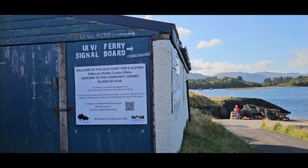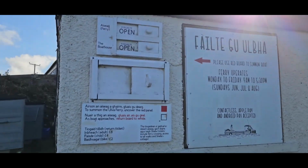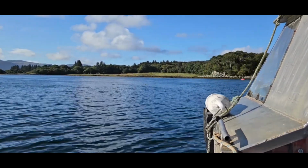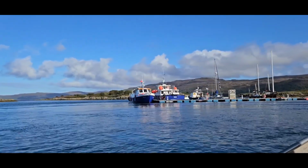The small island of Ulva is well worth a visit. A short and very cheap £8 ferry will take you across to the island to explore to your heart's content. The island might be small, although it packs a punch when it comes to history.